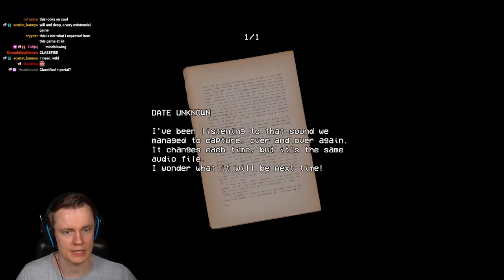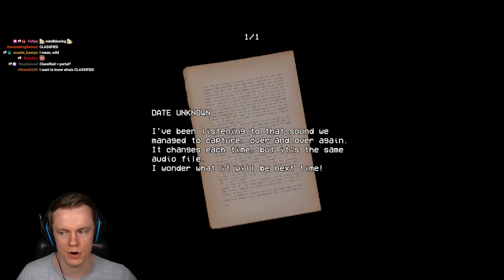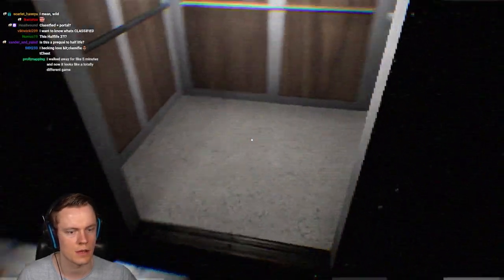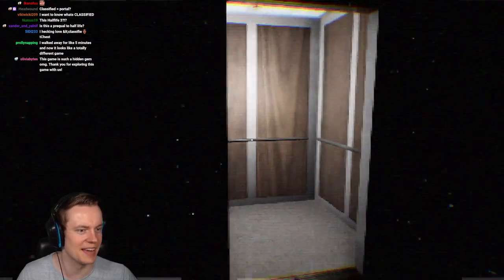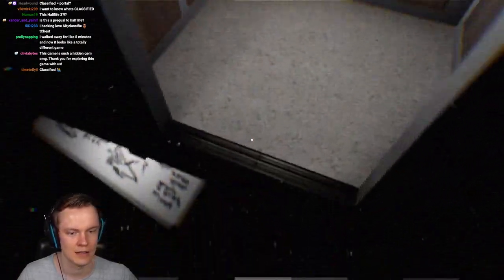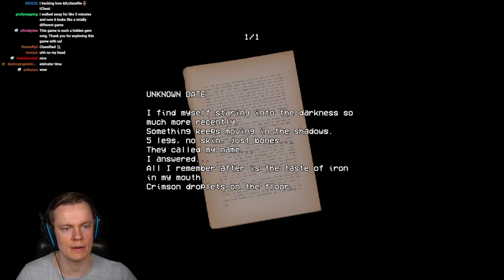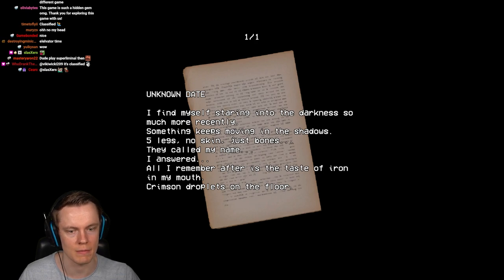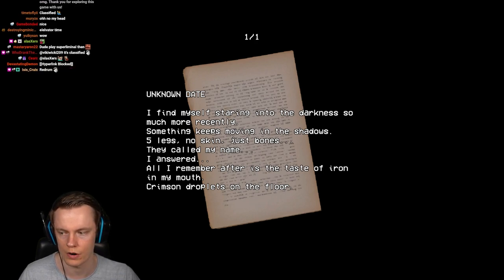I've been listening to that sound we managed to capture over and over again. It changes each time, but it's the same audio file. I wonder what it will be next time. Whoa, this is a cool effect. Very simple, but I like it. I find myself staring into the darkness so much more recently. Something keeps moving in the shadows. Five legs, no skin, just bones. They called my name. I answered. All I remember after is the taste of iron in my mouth. Crimson droplets on the floor.